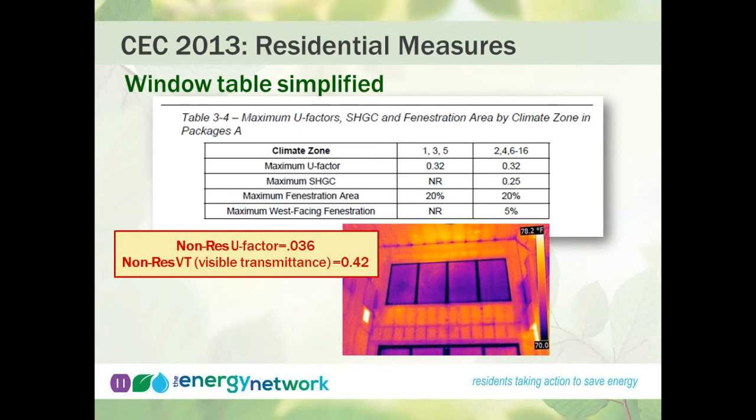Windows and fenestration: they've cleaned up the summary page on Table 3.4 from before. They simplified this, and now we have just two columns for requirements. For zones 1, 3, and 5, we have a 0.32 U-factor, and we have the same for zones 2, 4, and zones 6 through 16. So now we have U-factor requirements for both residential and non-residential. We have SHGC, which is your solar heat gain coefficient, and that's basically how well the window reflects solar heat.